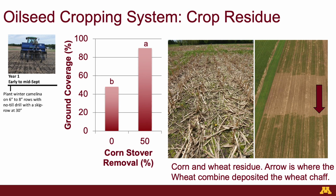Residue does tend to be an issue, as shown here in this graph in the slide, where this is corn that's being harvested for grain. Where more stover is removed, up to 50% stover, our cover crop ground coverage is much better than when no stover is removed. Unfortunately, a lot of farmers these days are baling corn stover for livestock bedding, livestock feed, and so on. Interseeding into standing corn, we've done a lot of that work, and it works well for getting establishment. But here again, when harvesting the corn for grain, the residue that's left behind can suppress the cover crops when it falls on them, and we don't get really good survival the following year and good productivity.